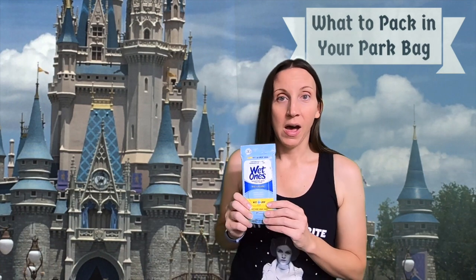So first things first, I've got props: portable phone chargers. A lot of people don't think about this, but especially if you have the My Disney Experience app and you're using it throughout the day, your phone and your camera on your phone, you use your phone a lot, or most people do. And so having this along is a lifesaver. They do have ones for sale there too, but like I said, it costs a lot of money. So you might want to pick up some of these before you hit Disney World, because that's going to save you some money.